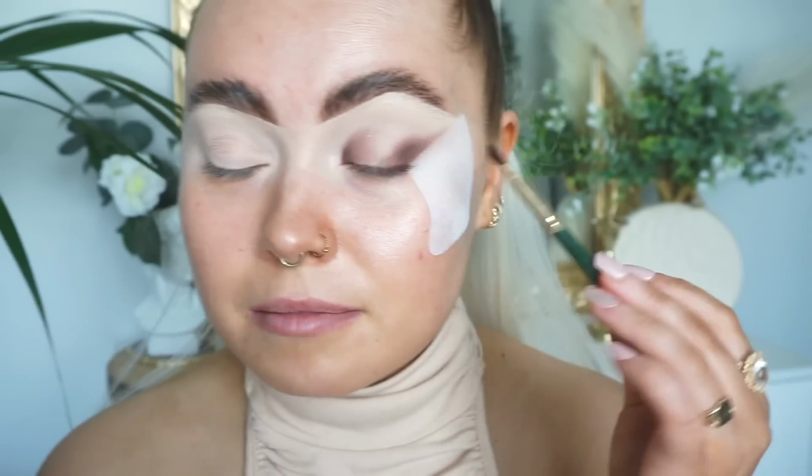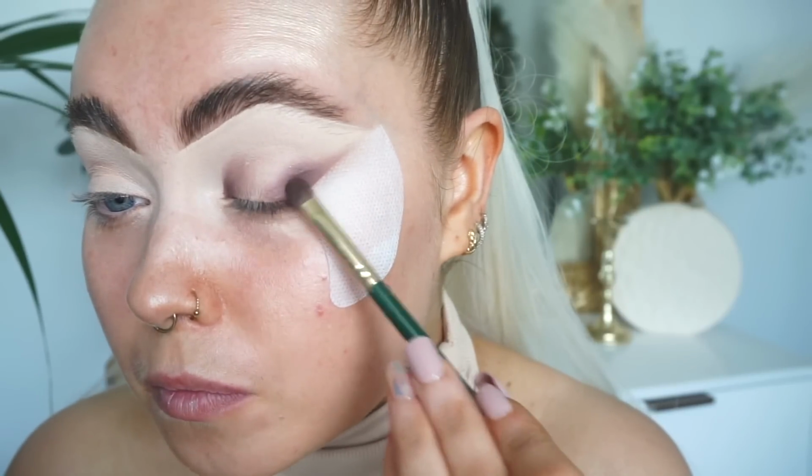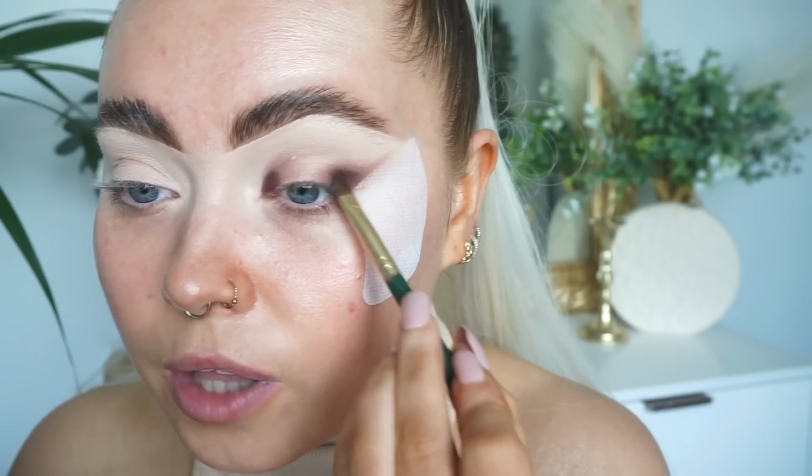Back in with my 05 again and butthole. What chicken? Rabbit Hole shade. Just packing on that shade again on the outer and inner corner just to re-intensify.